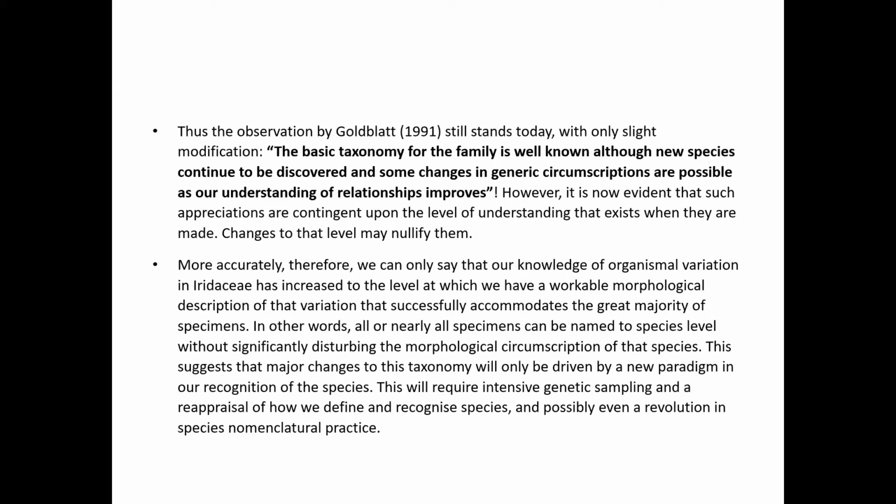So finally, Peter's observation from 1991, we can repeat it exactly now 30 years later. The basic taxonomy for the family is well known, although new species continue to be discovered, and some changes in generic descriptions are possible as our understanding of relationships improves. So we say the same thing, although we now know that 30 years down the line, Peter was a bit foolhardy to say it then, because it was shown not to be true. And what we do understand now, however, is that that kind of sentence or claim really depends on the level of understanding that exists at the time. So while he could say it at the time, he was unaware that a lot of understanding was inadequate.